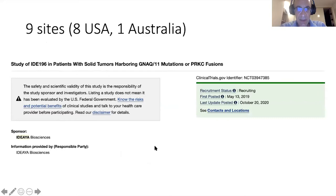And this is from that website called clinicaltrials.gov. It helps you find out where trials are running in what cities. And you can search by a disease or a drug and see what's available.